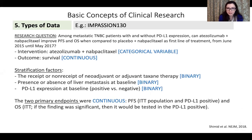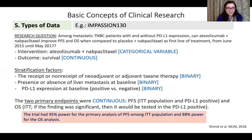PFS, progression-free survival, in the intention-to-treat population and in the PD-L1 positive population, the biomarker, and overall survival in the intention-to-treat population only if the findings in the first population were significant. So that's a very, very special way of gathering two primary endpoints. And this study particularly had an amendment to include more patients. This is an example. This was one of my first bonus assignments. The trial had 90% power for the primary analysis of PFS amongst the intention-to-treat population and 88% power for the overall survival analysis. That's in oncology, that's interesting.